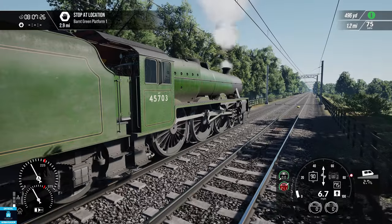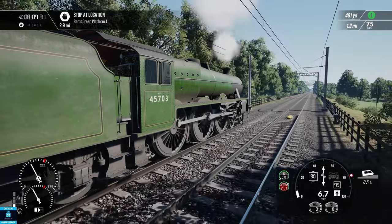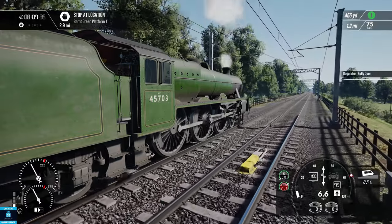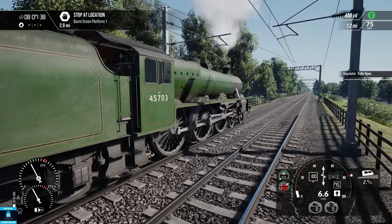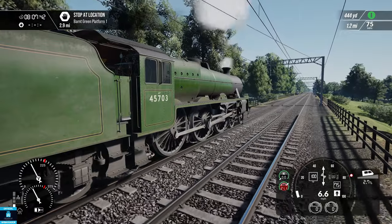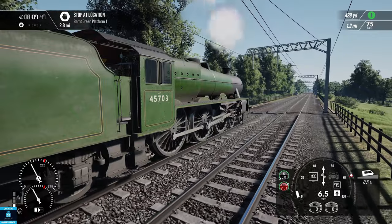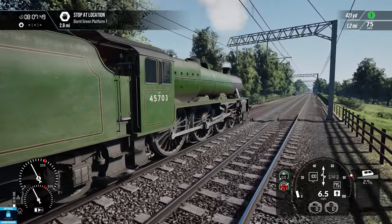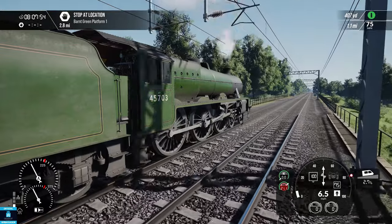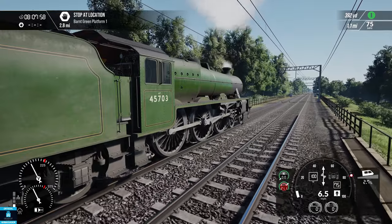Oh, this is excruciatingly painful. We are losing speed. I dread doing this, but let's put the regulator on the roof. Let's see what it does. So we now have the full boiler pressure going into the steam chest, basically. But because we're on a full forward cutoff, we're not using the expansive principles of steam at all. We're just using the pure boiler pressure to push the wheels around.